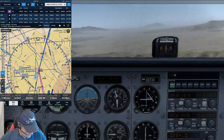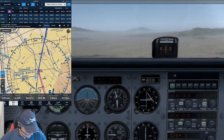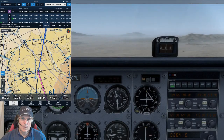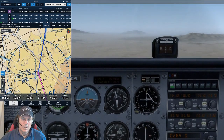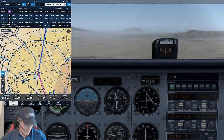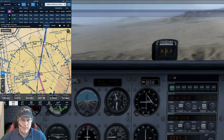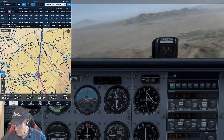So I'm just going to turn just a little bit. After Gauss, my heading is going to be 195. We're going to do it now. We're going to go to 195. So there's 190 and 5. Oops. Let's go 195 there.